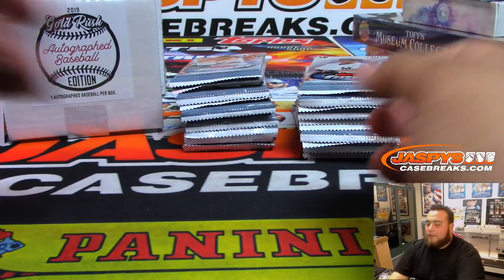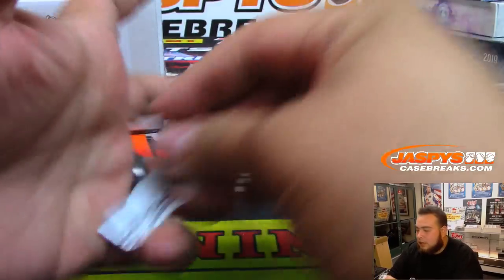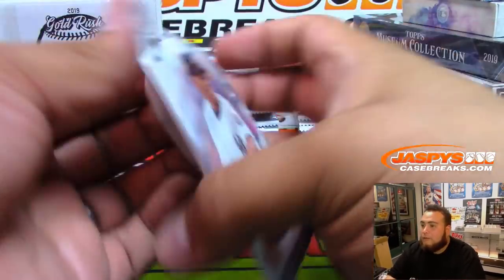All right, here's two boxes of Finest. Then all we have left is the two Inception boxes, 18 and 19, Museum Collection, 18, 19, and the two Gold Rush autographed baseball boxes.